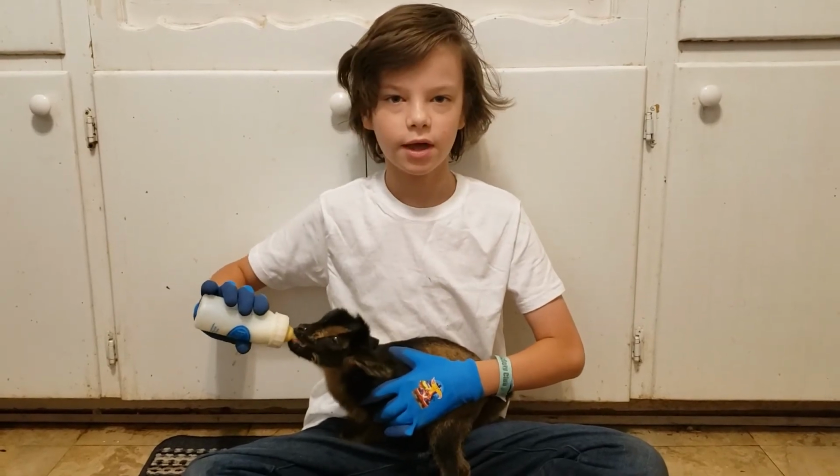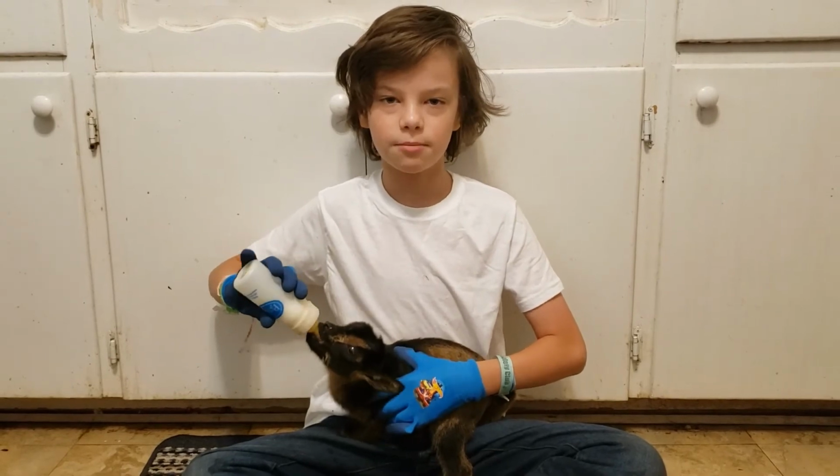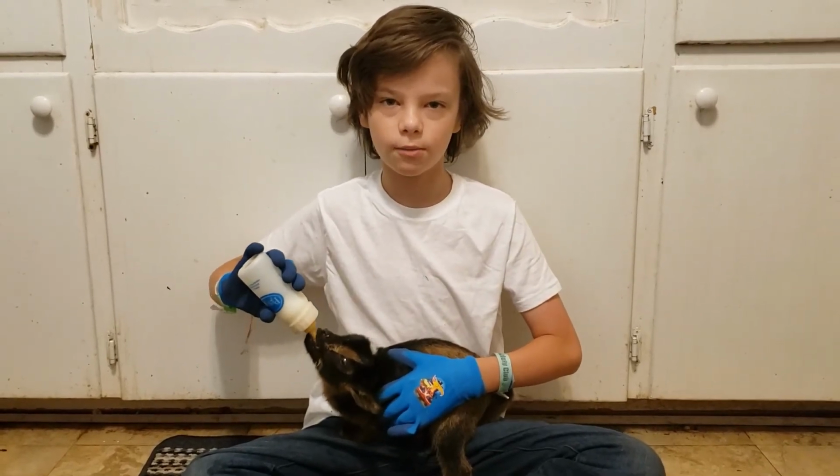Did you know that the first three days, the moms give colostrum to help with the baby's immune system and make them stronger when they are older?